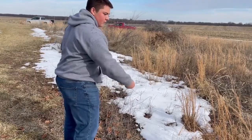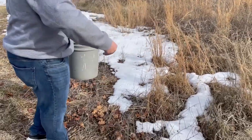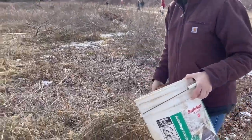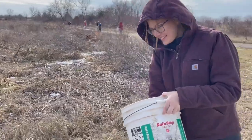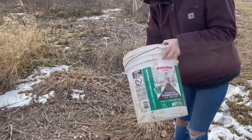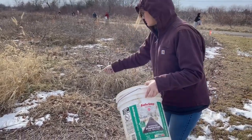Today we're going to have the conservation class from the high school come out and actually do some seeding of native forbs. We have a 20 species mix that we're going to try to enhance this prairie. In a year or two it should look great, as long as we can keep the fires going in it, keep the woody stuff down and keep it burned. It will be a really good example that the people in town can come out and see.